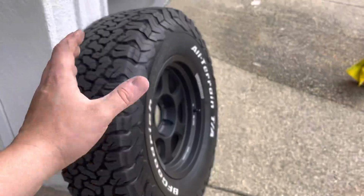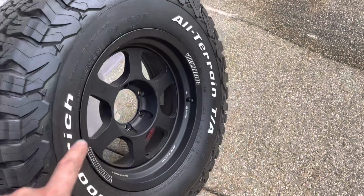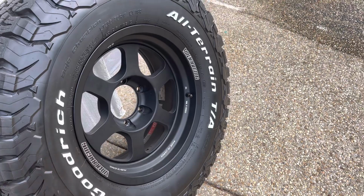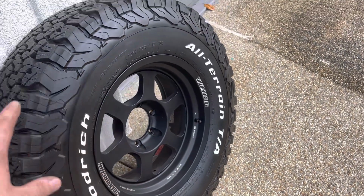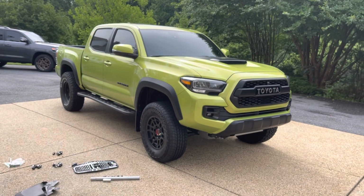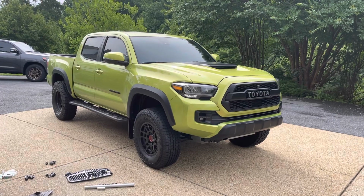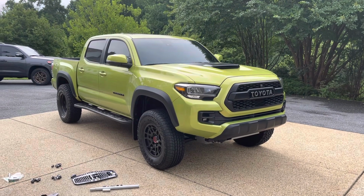When it comes to the actual size of the tire, the 285s, I agree. But as far as the actual wheel goes, I'm a huge proponent of this wheel. The 285s were too large for this particular setup on the Tacoma TRD Pro. Again, this is a stock TRD Pro, there's no additional lift to it, and honestly, that's what it will require.